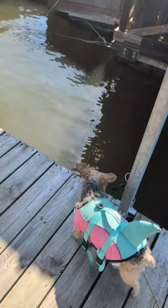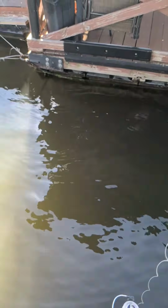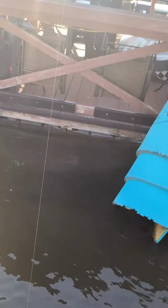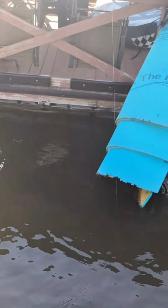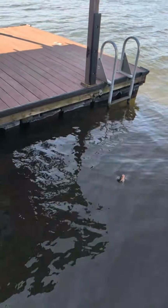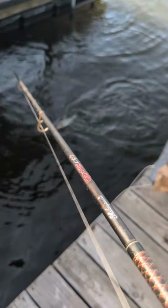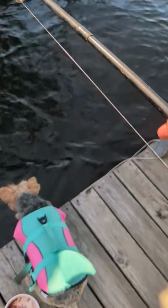Ooh. It did hit it hard. Ooh, I got a nice turtle, I think. Nope, that's a big fish. Holy cow. Never mind, not that big. He wouldn't move the first time. Get on over here, channel cat.